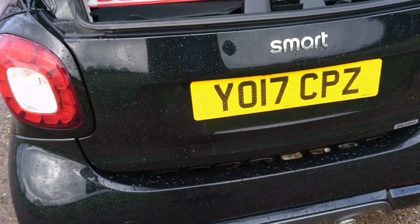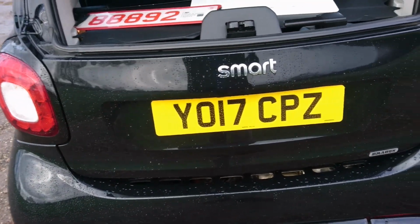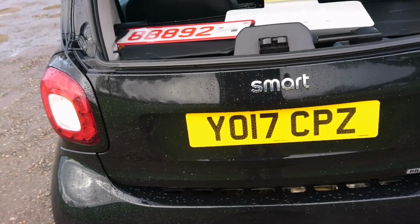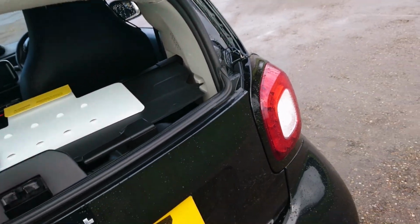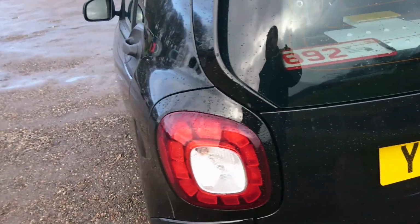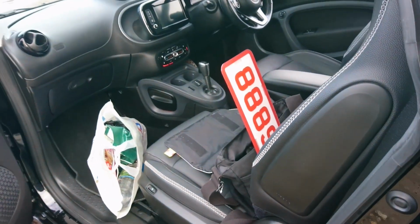Might want to get a number plate or something for this car. That one seems to be a little bit funny. Yeah, I'll have to tell Simon about that when I get back. Definitely. Parking sensors on the back of here, which is good. The camera is also here, but what I found with the camera on this car is that it's really, really dark. I'll have to show you in a second. I think I might have to turn the brightness up.